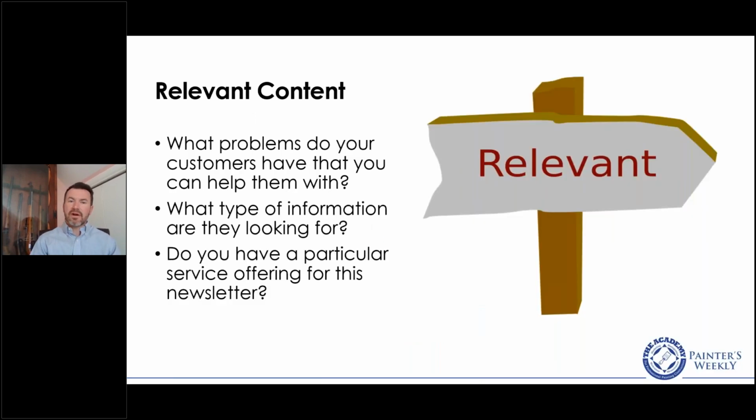And then finally, relevant content. What problems do your customers have that you might be able to help them with? What type of information are they looking for? And do you have some particular service offering? And that needs to be a very small percentage of what you talk about. It's almost non-existent in our newsletter.